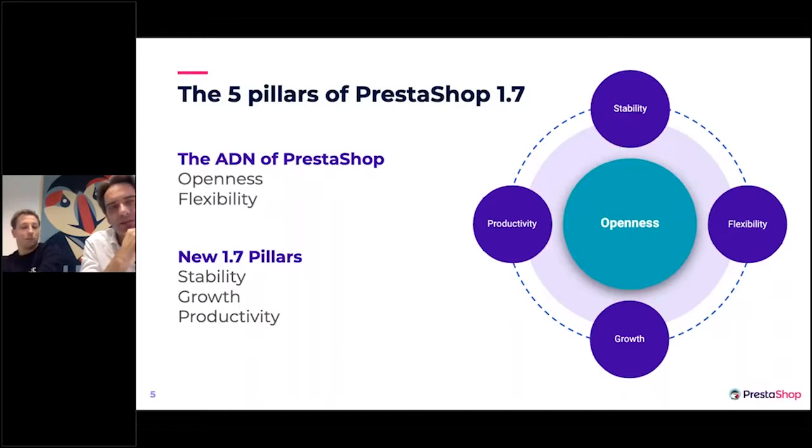Yeah, just a question, because it is always good to see that there is a kind of vision. There are pillars, and you build it based on those base values, or even company values. But what does it actually mean? What do you do with it in practice in 1.7?